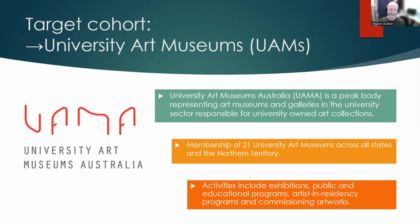So University Art Museums Australia has a cultural mission in the university sector. So there are 21 member art museums as a part of UAMA out of approximately 40 universities nationwide. The University Art Museum activities include programming and exhibitions, artist in residencies, commissioning artworks. So this study really in particular addresses information management in the broader GLAM sector rather than specifically the library world.